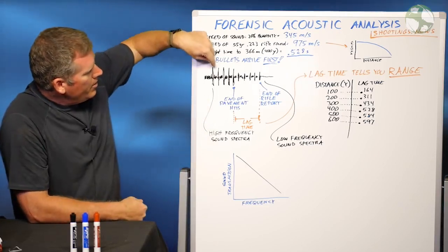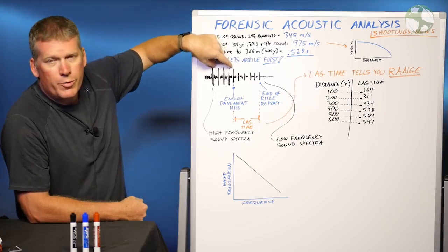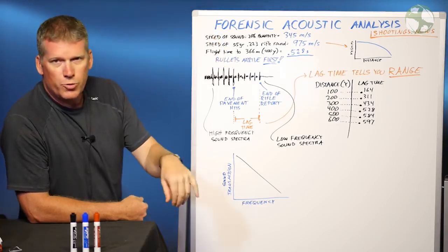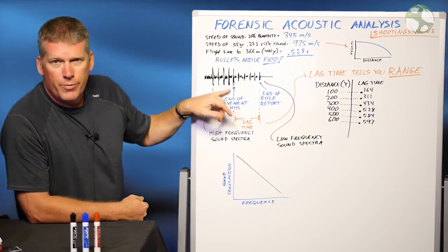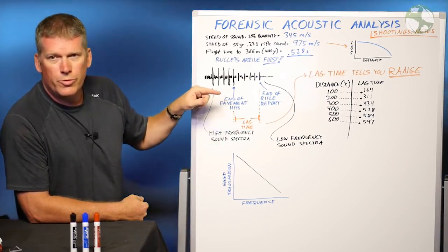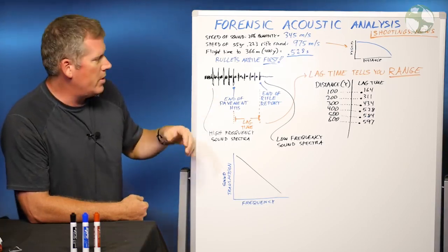Now, I want you to notice these peaks here. See these 5 peaks? These are the sound waveforms that represent the sounds of bullets striking the pavement. And these are high-frequency sounds. If you listen to all the audio recordings, you'll see that these sound high frequency. They have a lot of high-frequency sound waves in them.